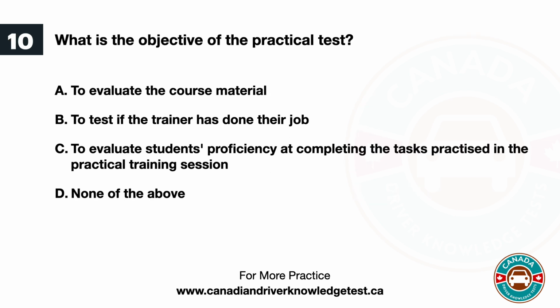Question 10. What is the objective of the practical test? A. To evaluate the course material. B. To test if the trainer has done their job. C. To evaluate students' proficiency at completing the tasks practiced in the practical training session. D. None of the above. The answer is C. To evaluate students' proficiency at completing the tasks practiced in the practical training session.